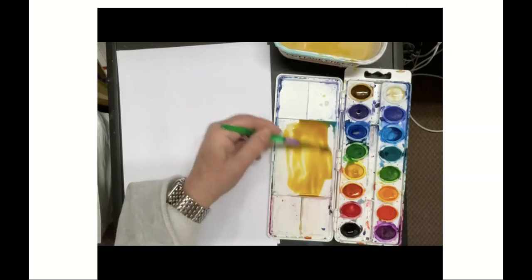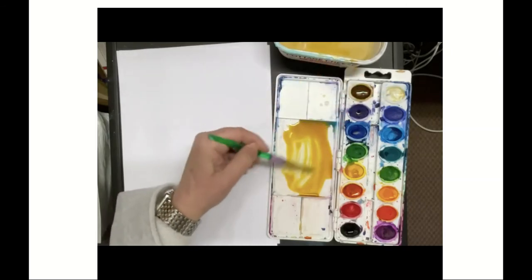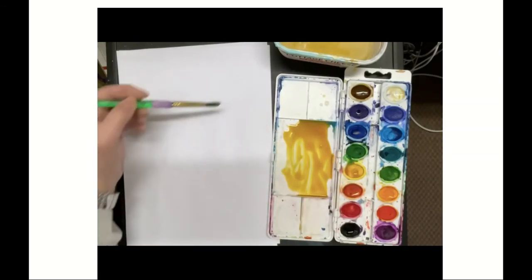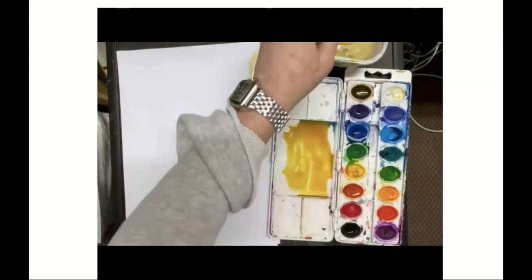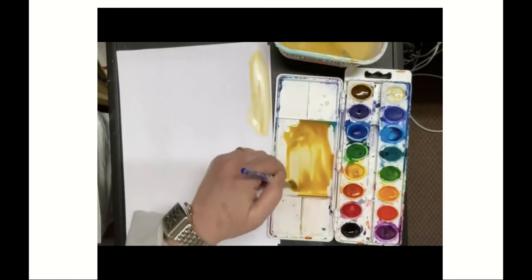And I need to make enough to cover my whole paper. And the only reason why I'm adding white is so it gets kind of a little bit more opaque. And I decided to switch my brush to a thicker brush that will help me just cover my paper a little bit more.